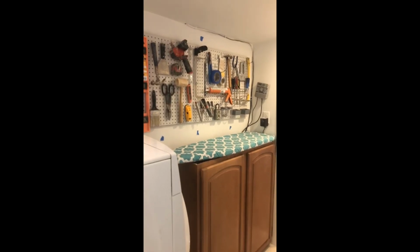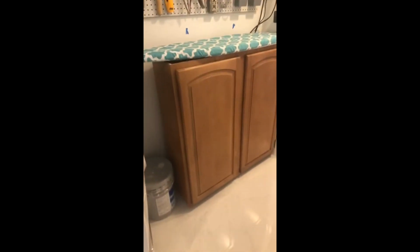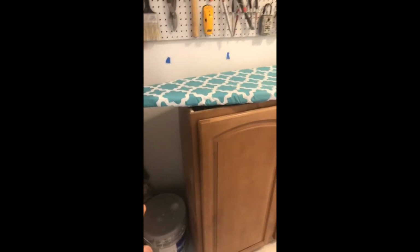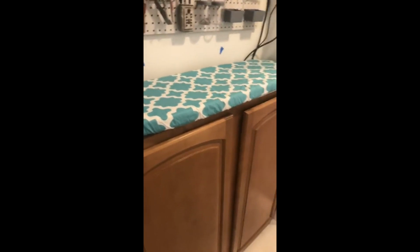I did a pegboard for all my tools, and this cabinet was awesome. I got it for like $30, and my carpenter installed it so it can come out, and I can put stuff over it if I'm ironing, and then I can put it back. And then under the stairs there's some storage. So still have a little bit of storage in the house, and that is it.